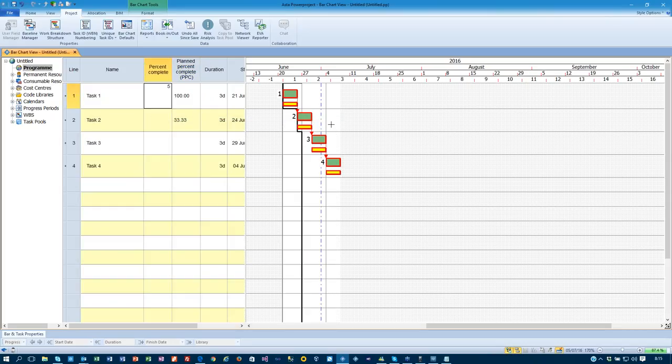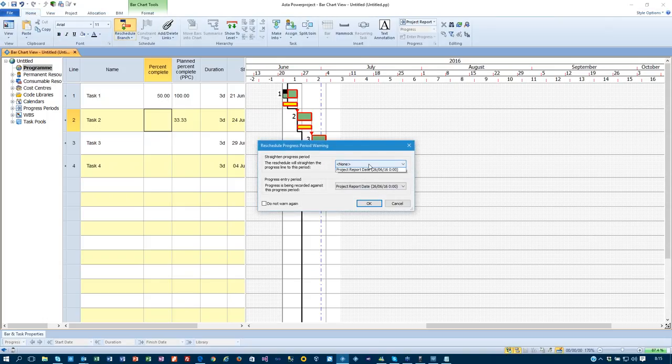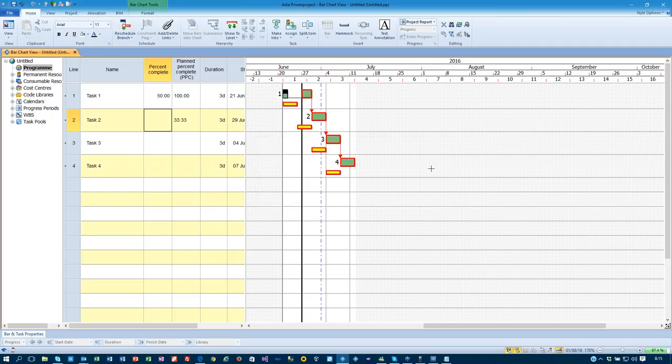If we repeat the process and say I've done 50%, I should have done 100. If I then go into my reschedule and choose to straighten the line as I did before, the baseline now stays where it is. The live project is straightened, but the plan percent complete is telling me where I should have been on my original program. So I can very clearly see where I am and where I should have been in here, and this shows me my columns.